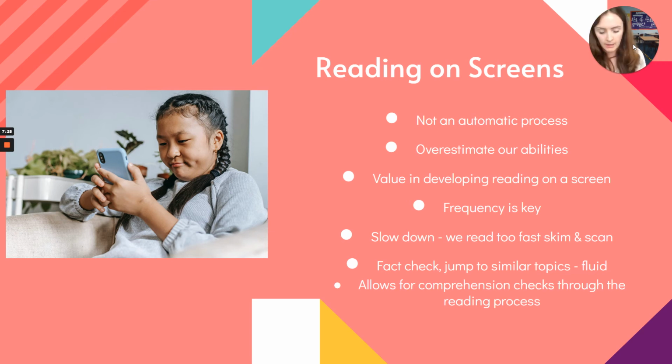And I know I was mentioning research and education and the way that it's moving forward, but I could easily see a situation, not that I'm a futurist or anything, but I could easily see a situation 10-15 years down the line where students are reading something on a screen, and then it pops up with a little comprehension check throughout. So reading on screens is still relatively new for us, especially within the education sphere.